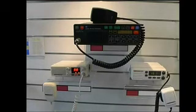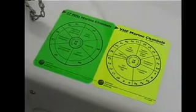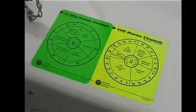Each type of radio has designated frequencies or channels for different purposes, various range, and operation protocols. It is important that you understand the system. A guide decal like this on your boat is a good idea.